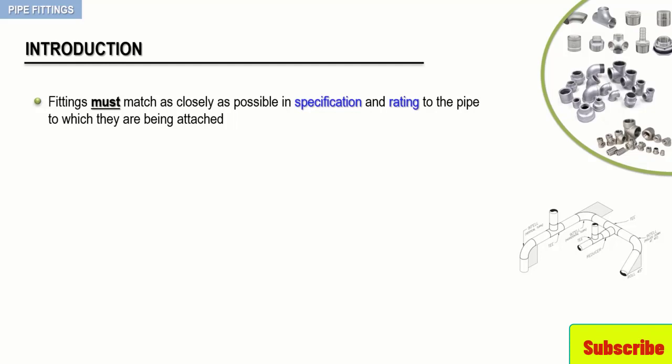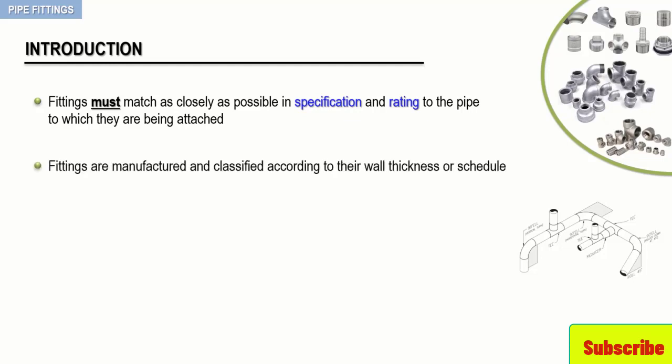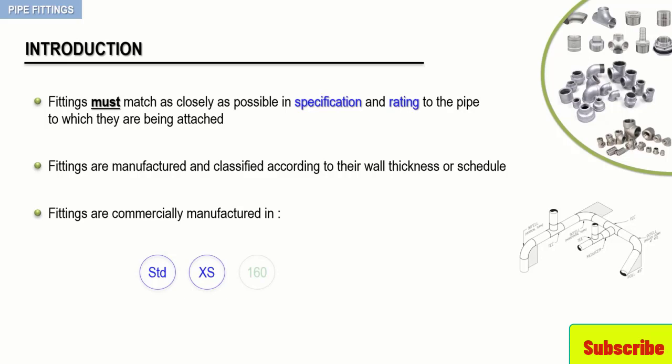Fittings, like pipe, are actually manufactured and classified according to their wall thickness or schedule. There are, however, many more wall thicknesses of pipe than there are thicknesses of fittings. Fittings are commercially manufactured in standard weight, extra strong, schedule 160, and double extra strong categories.